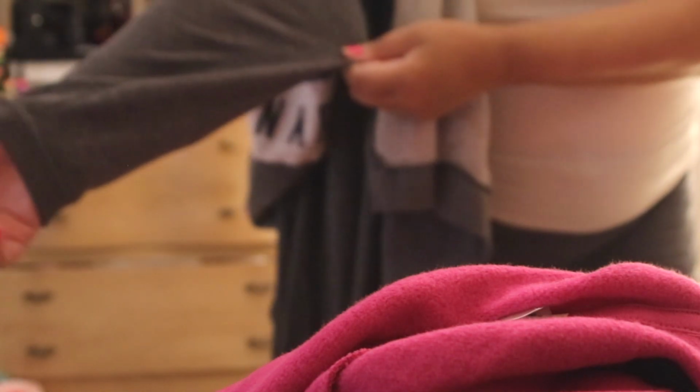I have other hoodies from Pink. No, this one is fine, I think. Let's see. This one is also loose. But I have another one that I hid now, and it's tight and I don't like wearing it, because it's tight in the sleeves.